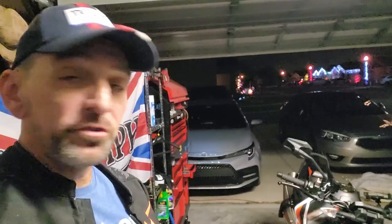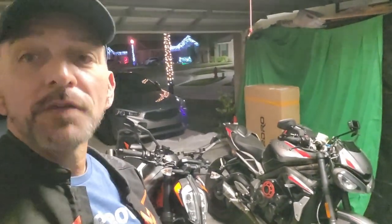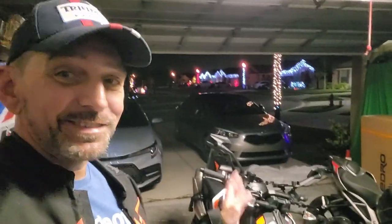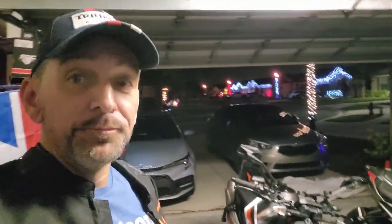So first impression, it feels super light. It feels way lighter than the Triumph, which is impressive because the Triumph's, I think, 365. I'll have all those specs. I'll go over those. But 410, 415, somewhere in there, wet weight. So it feels like it's every bit of 50 to 75 pounds lighter. It literally feels like I'm riding a dirt bike, good and bad.